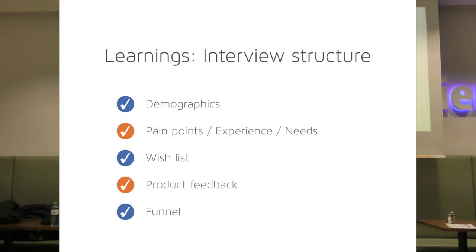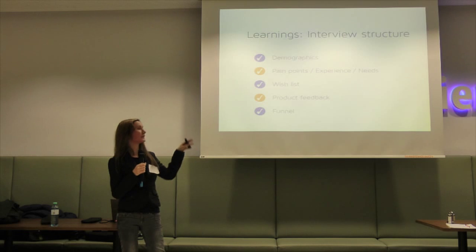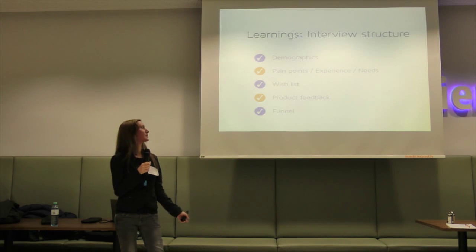So the interview structure: when you create the script for your interview, I really recommend to follow the structure. You don't need to use all these parts, but follow the order, because if you, for instance, start asking for feedback on your product before you let them talk about their experience, their problems and their needs, this will already bias them in their answers.